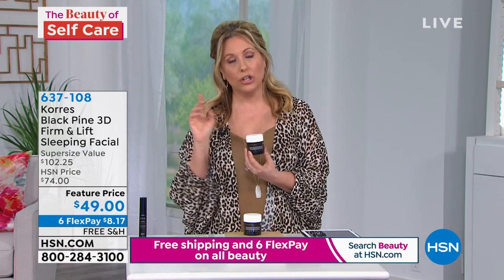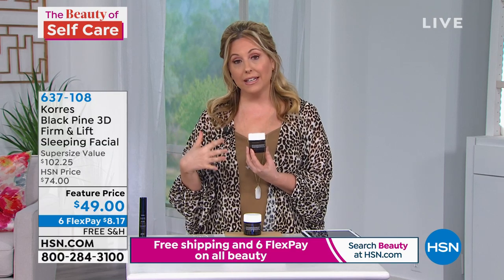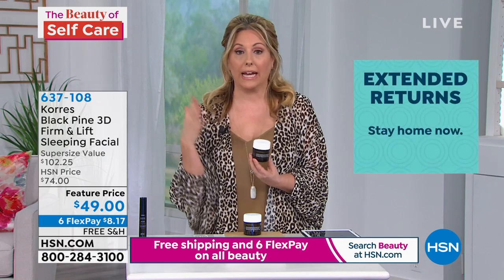You're getting it home for $8.17. This is where you really take advantage of the try it for 3 months. The first night you use it, you're gonna notice a difference, but like with all good skincare, as you use it, you get continued benefits. The first time you use it, you're gonna notice it. The 20th time, you're gonna be like, I can't live without it.